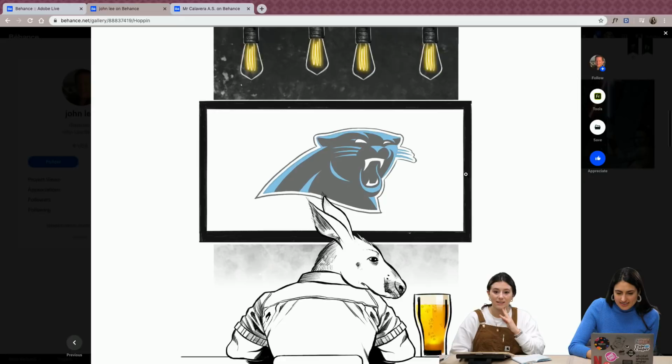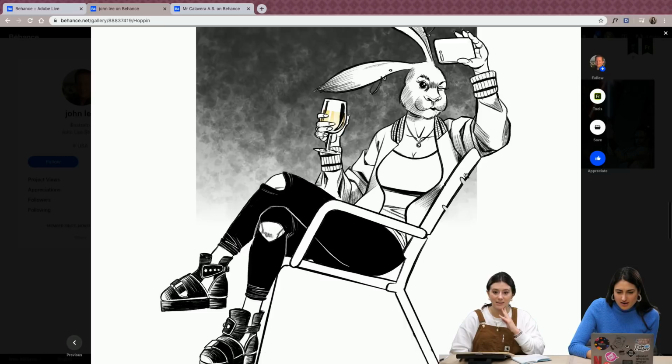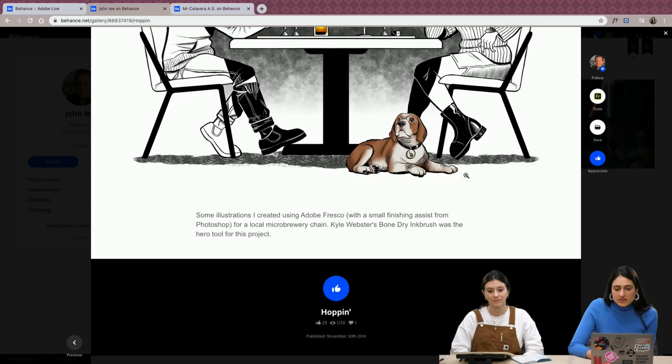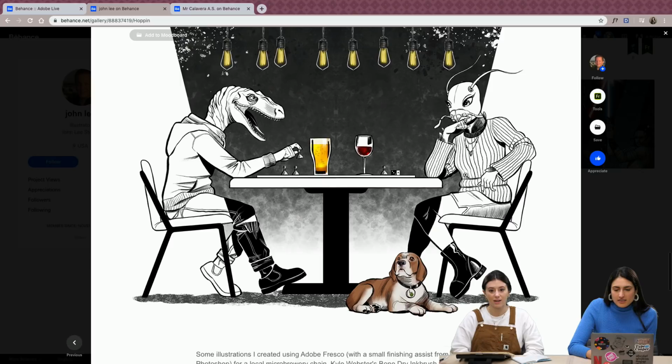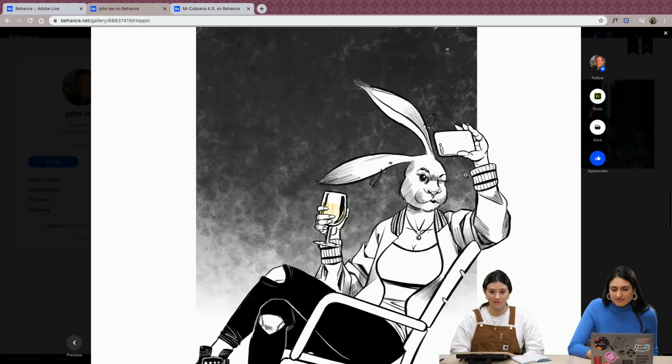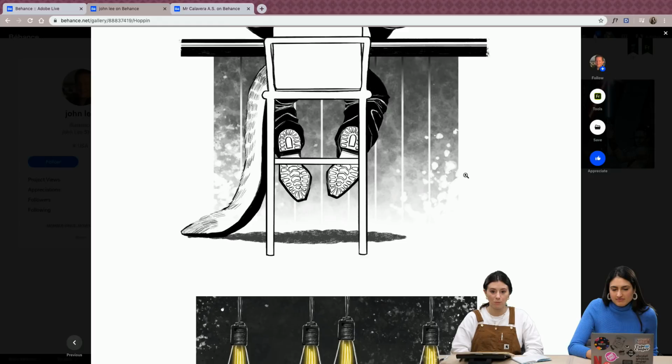So these are various characters in a sports bar, I'm guessing. Yeah. Fun. That's cool. I like the doll illustrations I created using Fresco for a local microbrewery chain. Kyle Webster's Bone Dry Ink brush was the hero tool. Great. That's awesome. I love that the characters are imaginary animals or dinosaurs that have come to life. I think that the fashion choices are really fun too, and I love the details that you've put like in the soles of the shoes, as well as the fabric too, really cool.